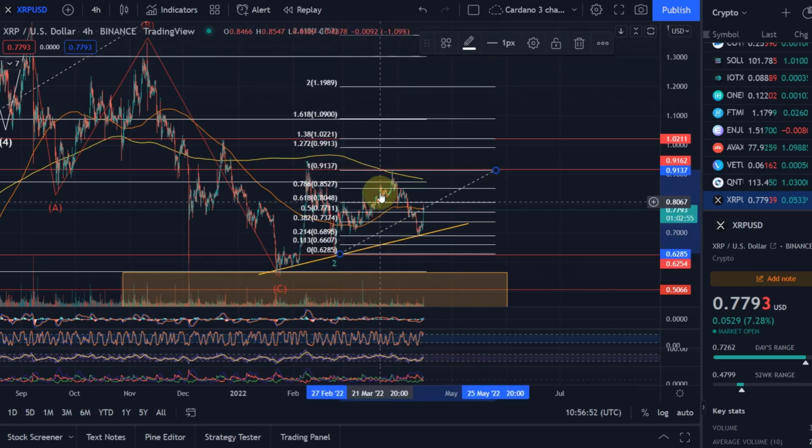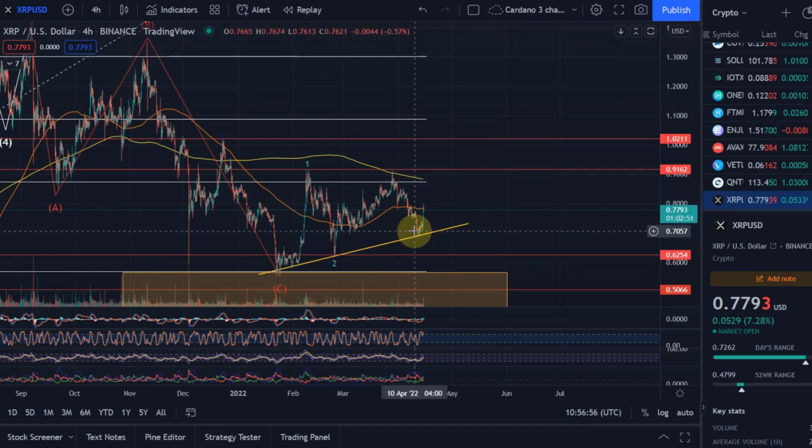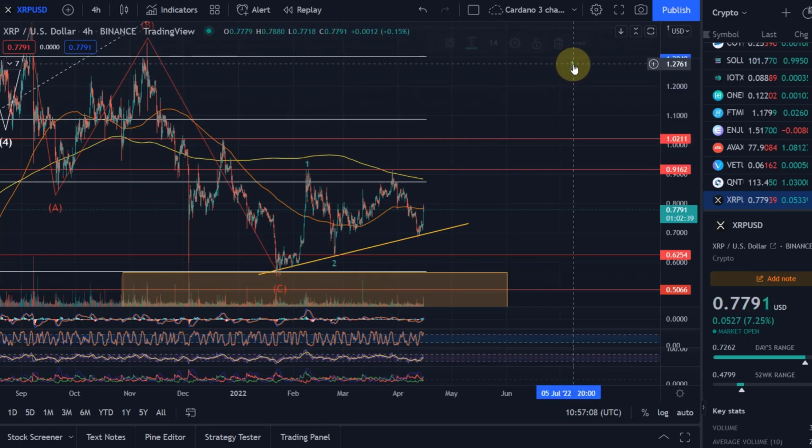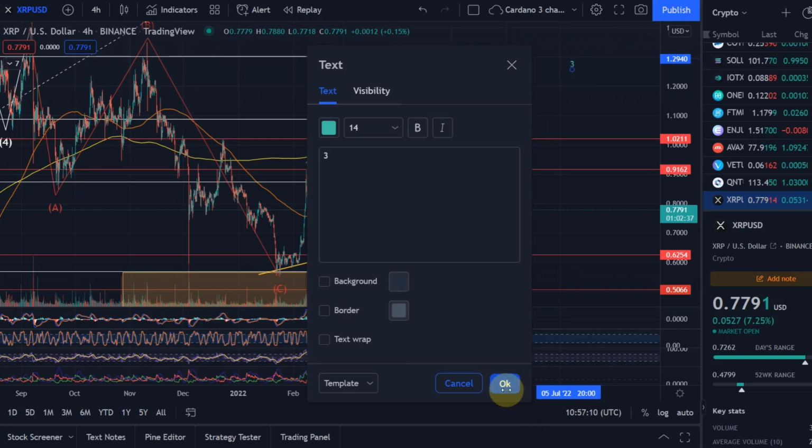And also here, found support at the 78.6% Fib level again, very valid for a wave two. Why do I say another wave one, two? Well, if we go one, two here, then the next wave would be a wave three, but a wave three, of course, consists of five waves as well.